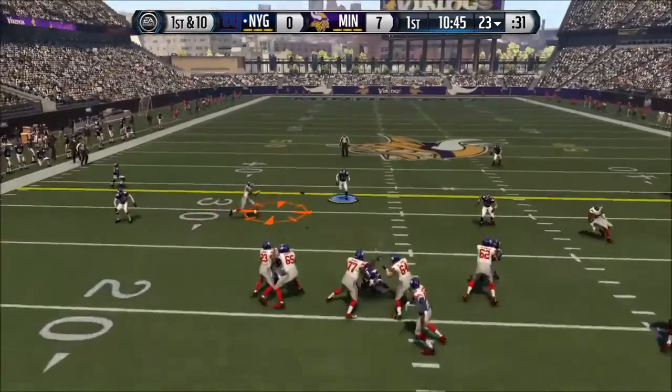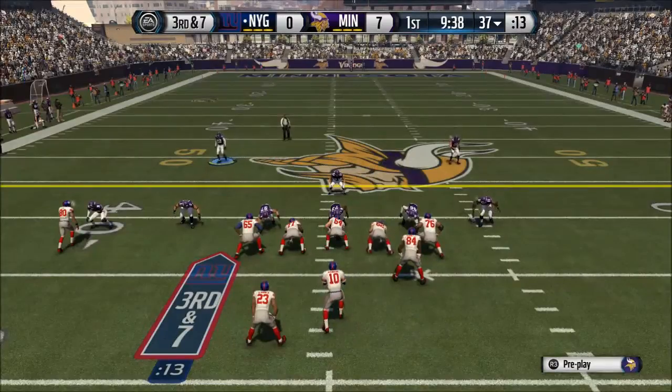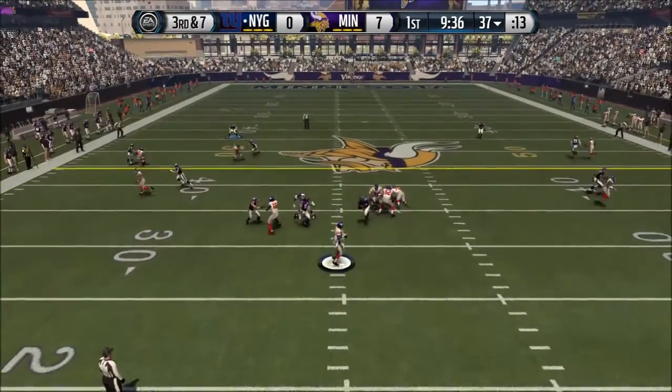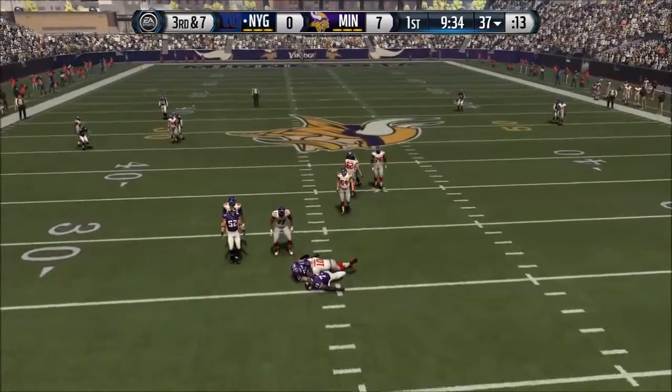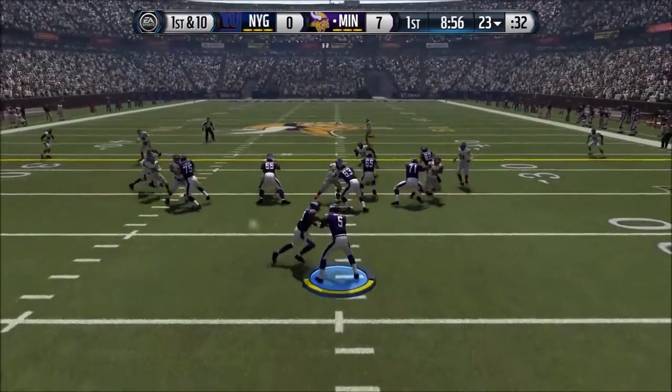Now Eli Manning's back out on the field here. 1st and 10, the first pass of the game. There's Ruben Randall, gain of 11, first down. 3rd and 7, trying to get off the field. The defense says Eli Manning's going to drop back. He's going to be sacked by Sharif Floyd, and it looks like Everson Griffin both in on a sack. Looks like they'll share that.